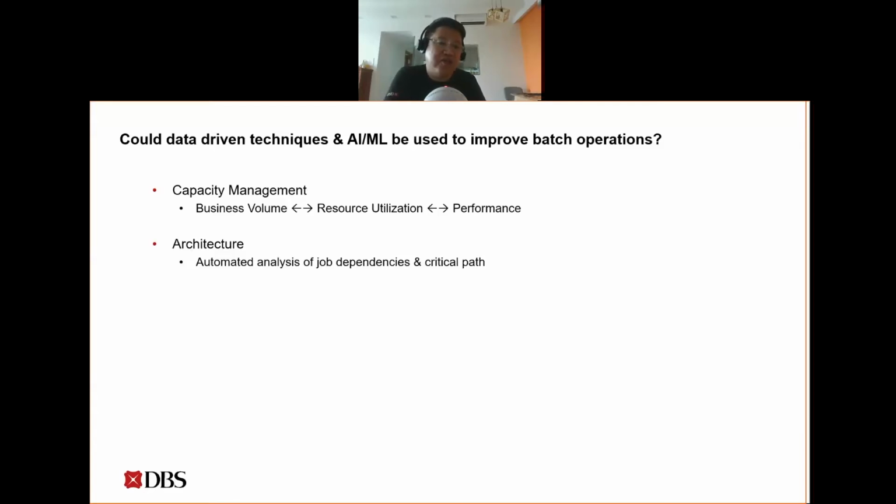Architecture. How can we analyze the web of dependencies, which can be time-based, sequence-based or token-based, to derive a critical path? Can we use graph algorithms to simplify paths, detect deadlocks, or revise schedule times to minimize overall completion time or resource utilization?